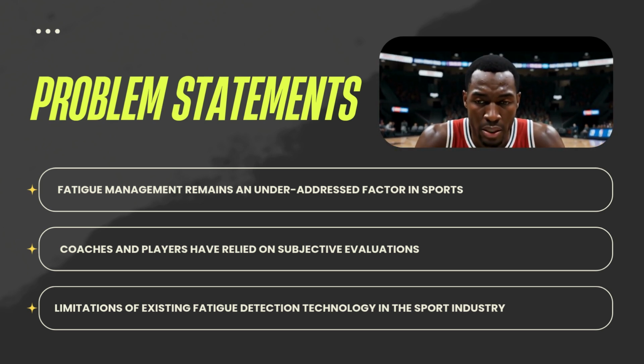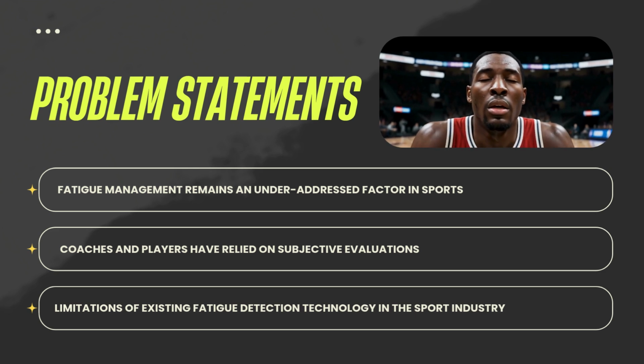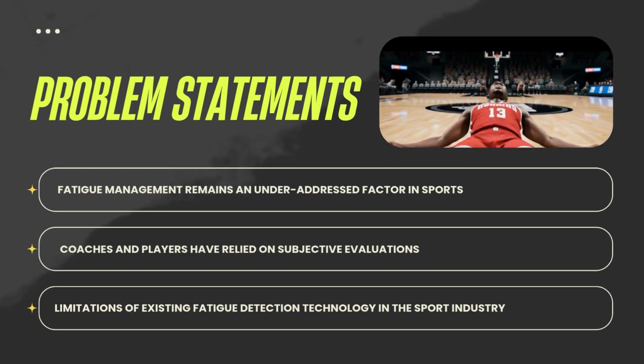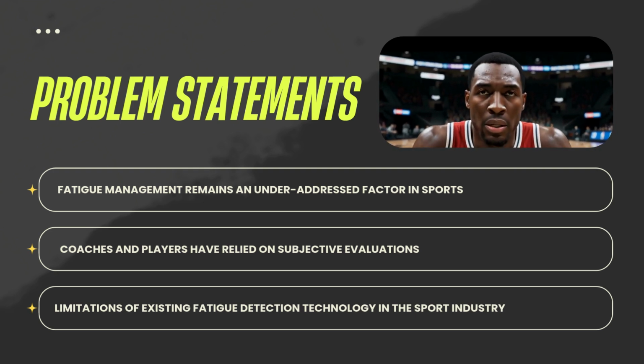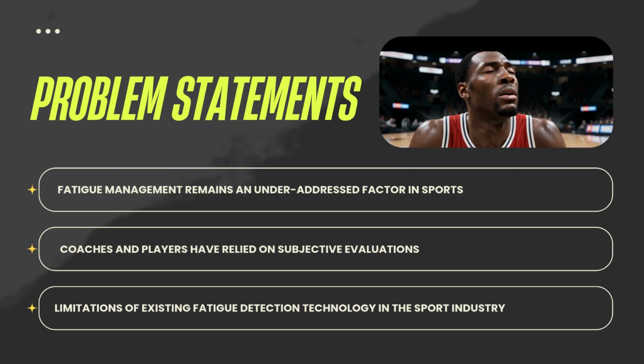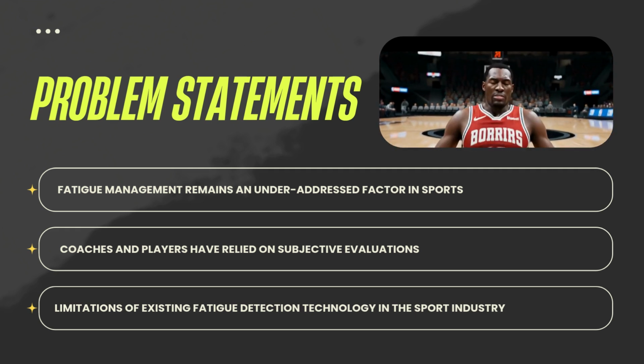Through our research, we found out that fatigue management remains an under-addressed factor in sports. Conventionally, coaches and players have relied on subjective evaluations such as personal judgment and gut feeling, which leads to inconsistent decision making that might cost the team the whole game.